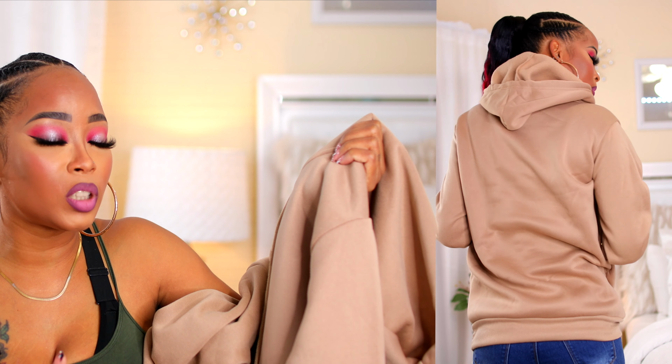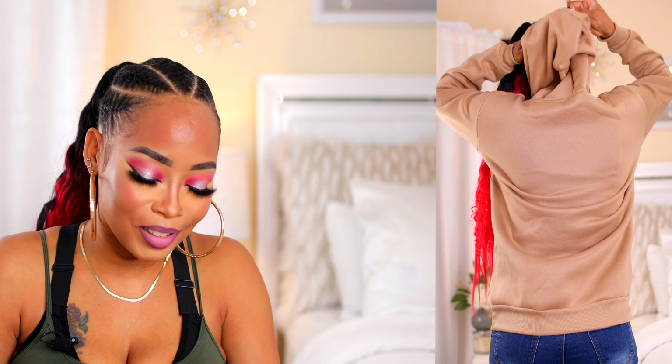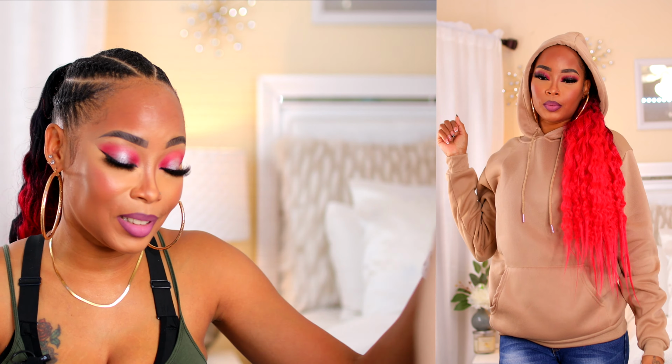I absolutely love the color. My son and my daughter, they loved it when they saw me try it on. Oh my goodness. But yes, I absolutely love this. This is another one of my favorite, definitely.